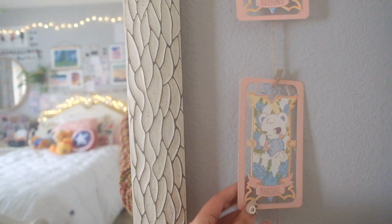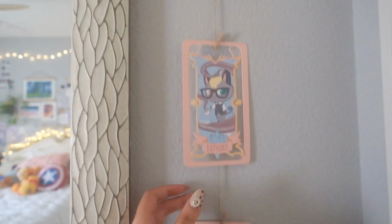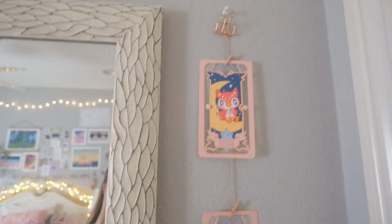On this side, I have some Cardcaptor Sakura times Animal Crossing cards. These are super cool, and I was in love when I saw them on Etsy, but they're translucent and clear, so it's supposed to be like the Cardcaptor Sakura clear cards, and I'm obsessed. I have Celeste and Raymond, Marshall, Diana, and Meringue. I have all of these villagers on my island, and my favorite non-villager character is probably Celeste.